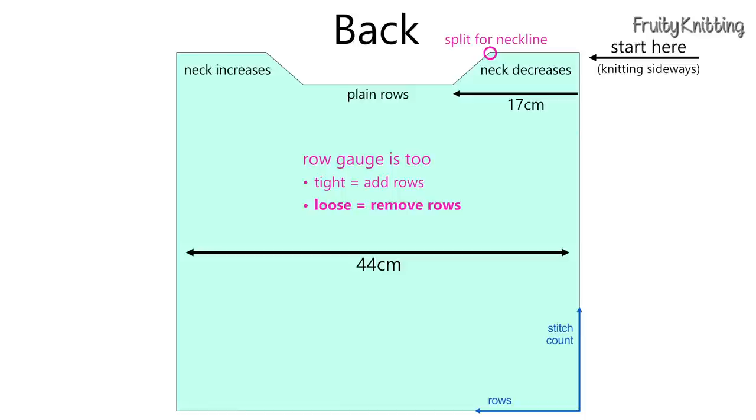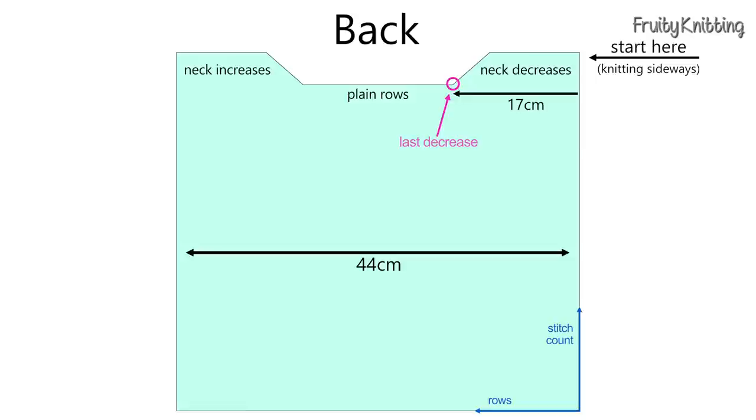Now, I measure the width of my fabric up to the last decrease on my neckline. I have marked that last neck decrease in pink. In my case, the measurement was 17 centimetres wide. I multiply that by 2, which equals 34 centimetres. So the top is 44 centimetres wide, minus 34 centimetres for the shoulder, leaves 10 centimetres for the straight edge of the neck. And 10 centimetres in my looser gauge equals 32 rows.